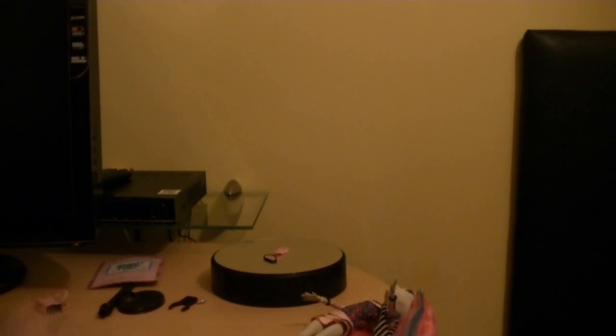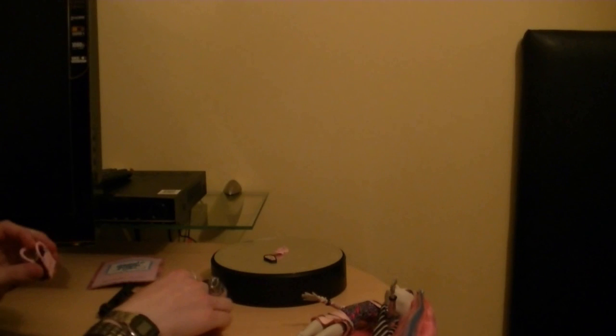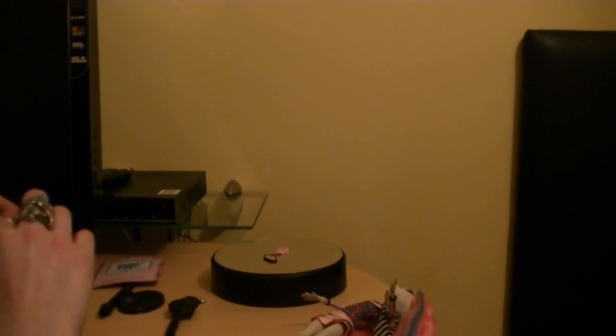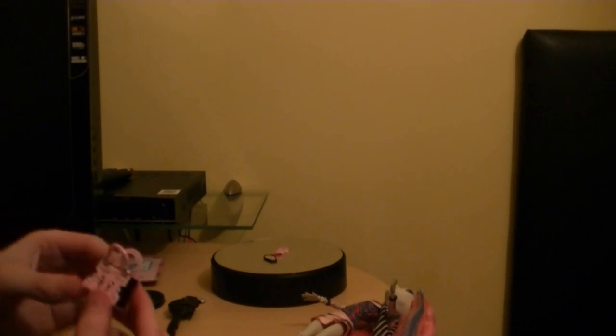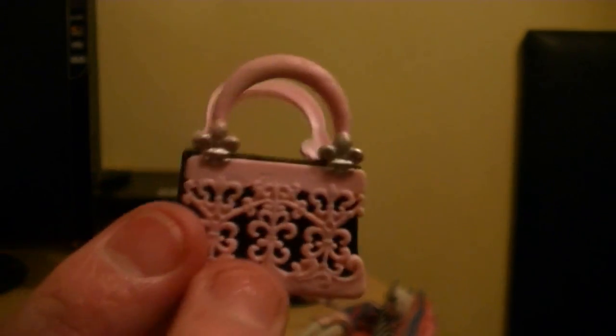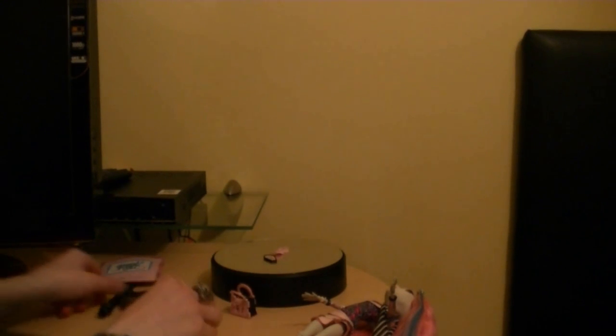So just put it down there. Put the bag here as well, which is open. So I got the bag and I got that same fence type of gargoyle look to it. Like a handbag.